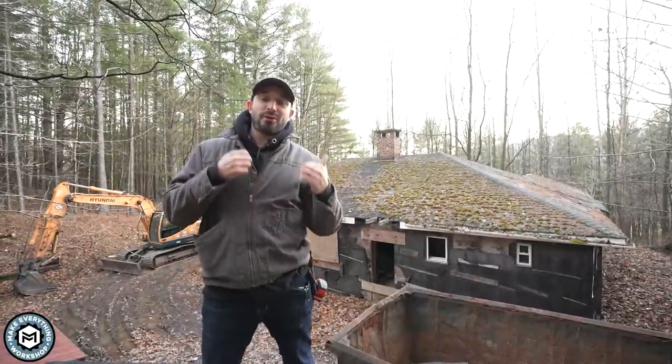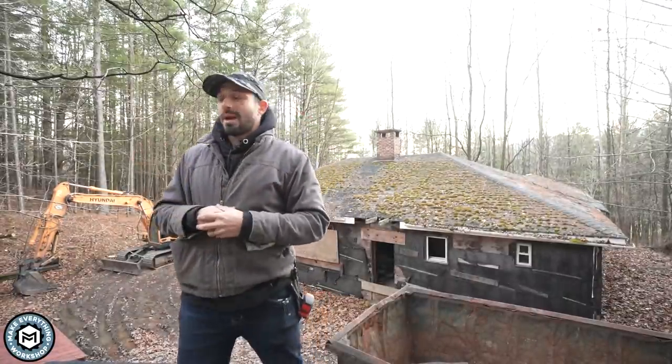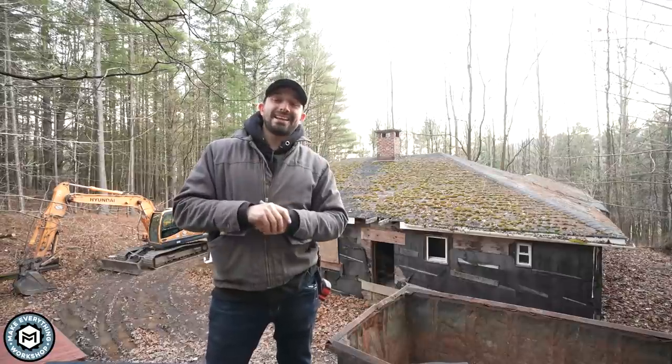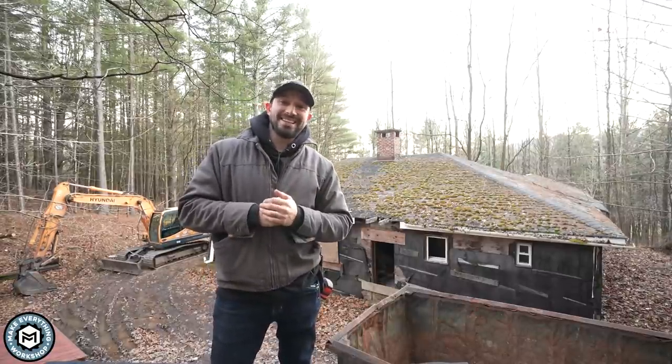So Kurt's got his excavator here. He's going to get started first thing tomorrow morning. Today I was just over here checking out the land and grabbing any last items out of the house because once he turns that thing on, this thing is going down. So let's get into that and good riddance to this thing. I'm not going to miss it.